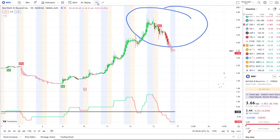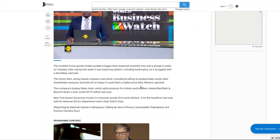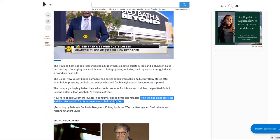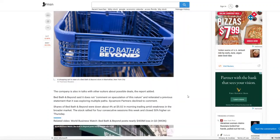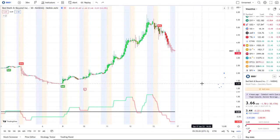Now, the reason why they're speculating in this article, and it may also come out from other companies or other articles about this, is because this same company went ahead and hit headlines last year for taking over the department store chain Kohl's Corp, guys. So this company is used to buying out bankrupt companies and trying to flip them and make them survive out there in the market as either public or private companies. But at the end of the day, that's why this is being speculated on, and that's interesting.